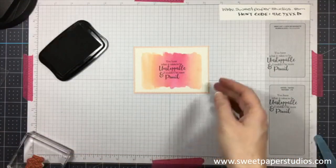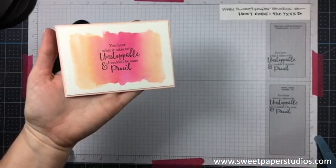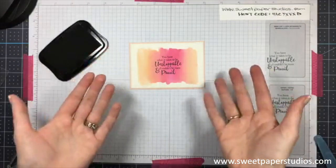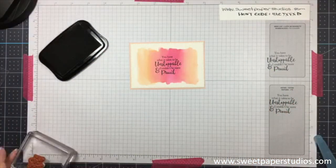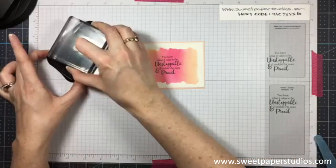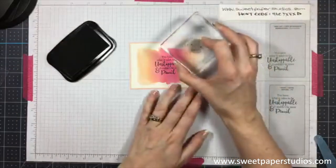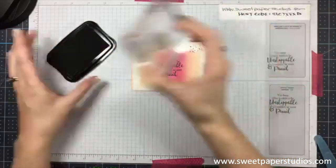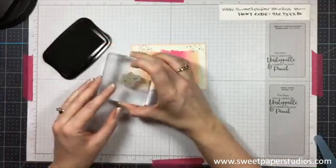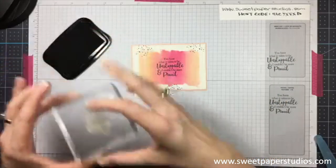Perfect. Doesn't that look so nice on top of the watercolor? It just makes the sentiment pop. I love it. So then we're going to take our little speckles and we are just going to stamp around just for some added texture and dimension.